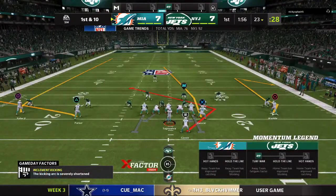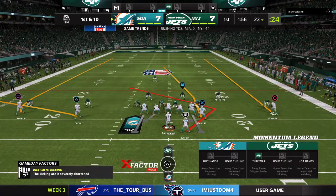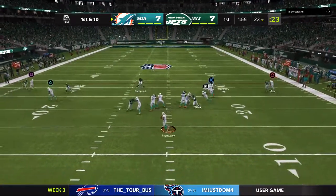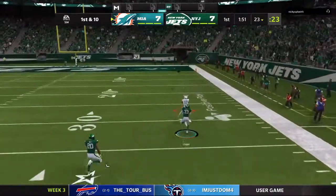The Dolphins at the line ready for their next drive. Winless to start the year at 0-2, and now they get the Thursday night game here in week 3. So I don't know, does the fact that they're back out so quickly, Charles, help or hurt their cause?